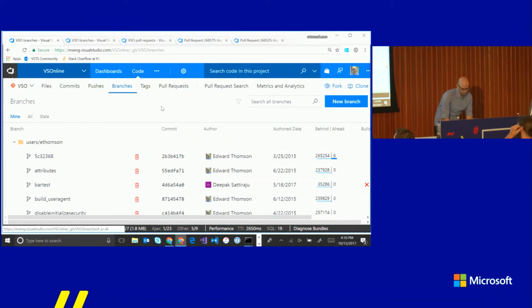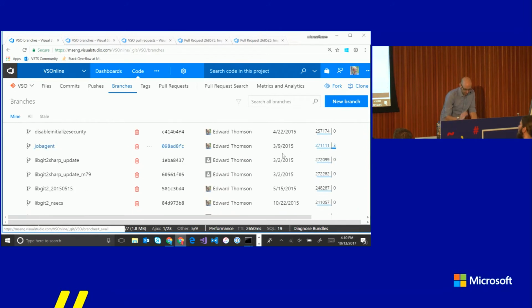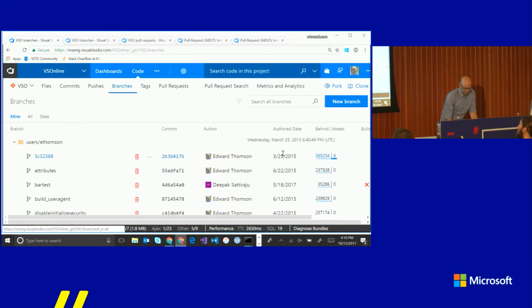So this is mseng.visualstudio.com. This is actually our code. This is the Visual Studio Team Services code base. If I go to the branches, the first thing I see is my branches, and you can see I'm not good at actually cleaning up my branches. Here's some from 2015. Whoops. That's okay. Obviously, it's Git, so you can have a lot of branches.